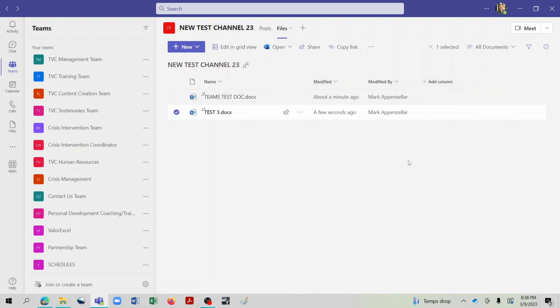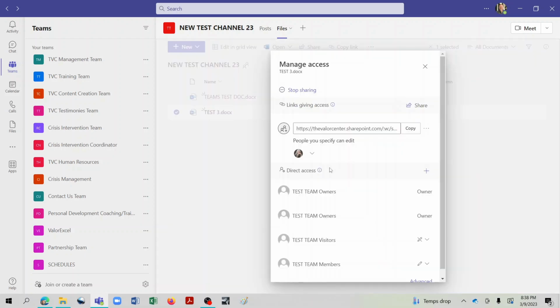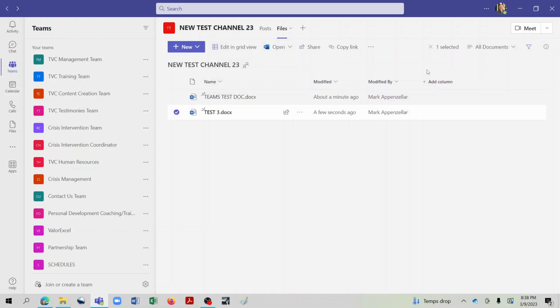Now what you can also do is after you've shared a document, you can click on the ellipsis, go to Manage Access, and if you wanted to, you could actually stop sharing. So whoever you shared it with, you could discontinue them having the ability to access or edit the document.